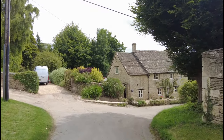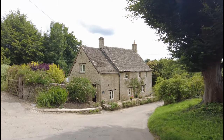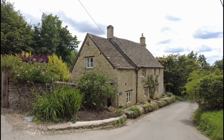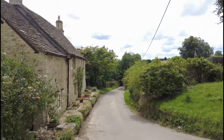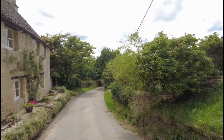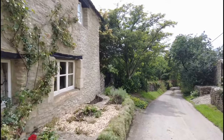Now, this is actually my favourite cottage in Coln St Dennis. I mean, it's just tucked on its own in this little narrow lane, and it's just absolutely picture postcard. Some beautiful gardens, and look at that, absolutely stunning property. Just a little peaceful, quiet place. What must it be like to live here and have this on your doorstep? Absolutely wonderful.